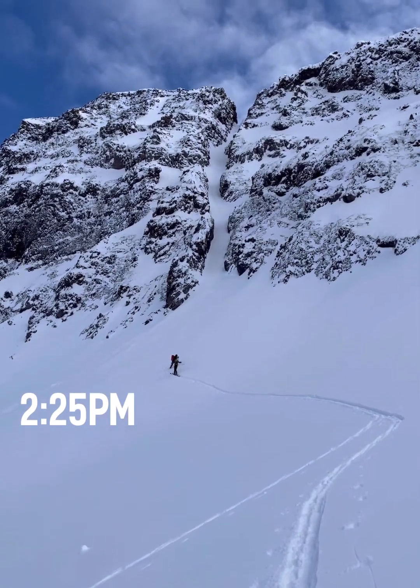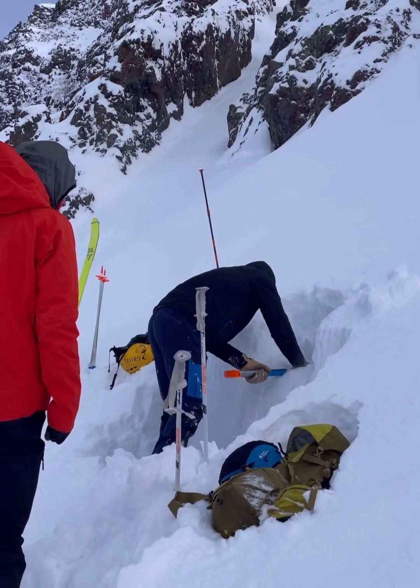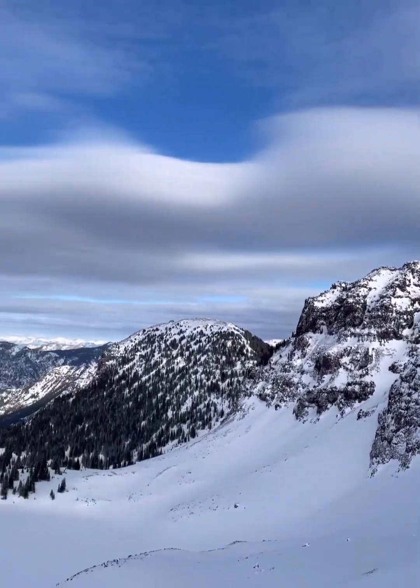But as we started going up the ridgeline, we looked to our left, and lo and behold, Pinner. We dug a quick snow pit, finding just a shallow wind slab, nothing we'd be too concerned about inside the sheltered couloir.